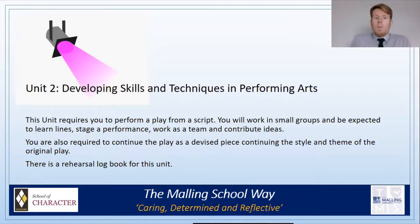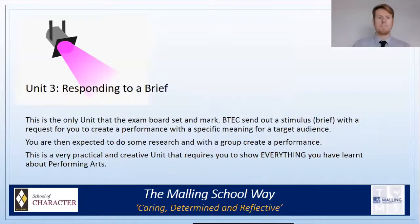Unit 2 requires you to perform a script. So at the start of the unit, you're put into a group. You are given a script to rehearse with that group, ideally learning lines, staging it out, becoming those characters. And at a certain point, I will then ask you to carry it on and develop the rest of the play without a script. So you would have to continue the theme, the style, all of that in your performance. There is a rehearsal log for this unit. So you write a diary of what you've done that lesson and what you're aiming to do the following lesson. It's a really fun unit, this one is.